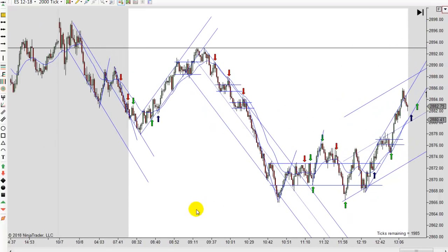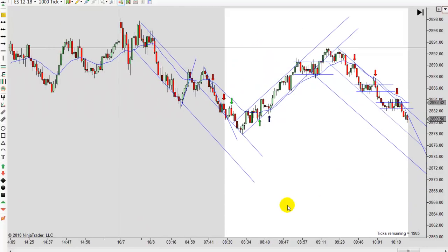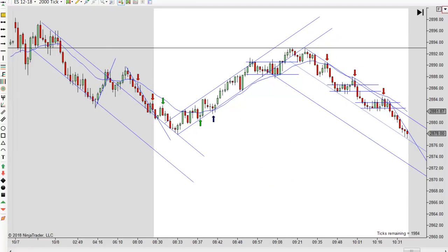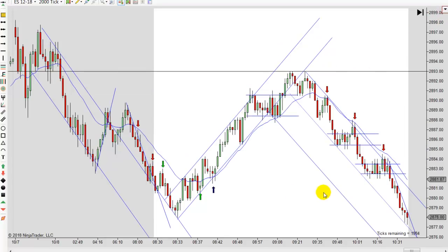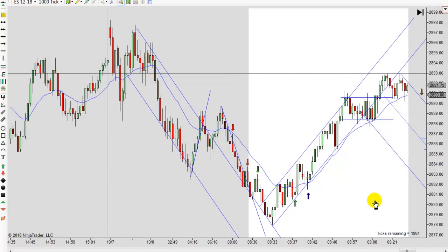Fairly decent trading day, really, considering when we first came in, I thought, well, even though this is not really a trading holiday with the federal holiday, there's probably not going to be much happening, but boy, was I wrong. That's why we come in, because you never know. But let's talk about the trades.